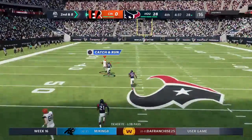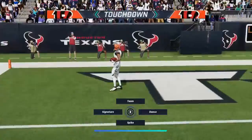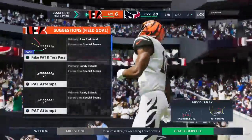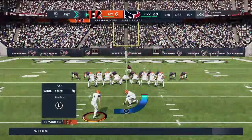Going deep downfield for Ross. And that's caught inside the 35. And all the way in for a Cincinnati score. John Ross with his 16th touchdown of the year. And the Bengals are able to cut into this lead. Randy Bullock lining up for the point.